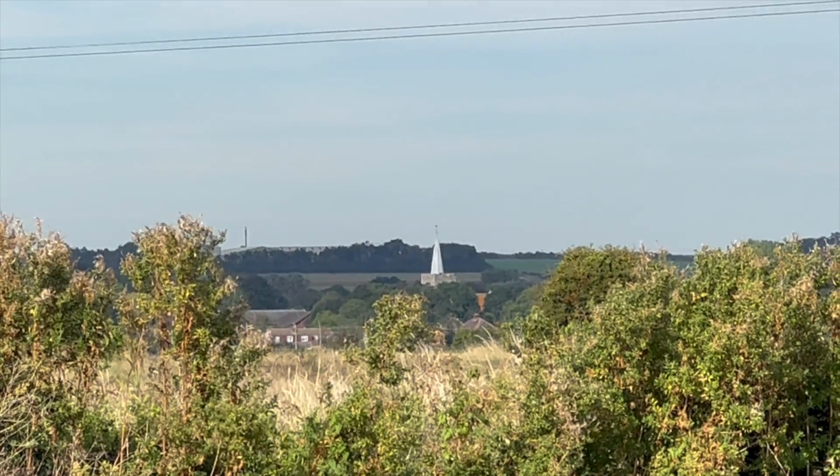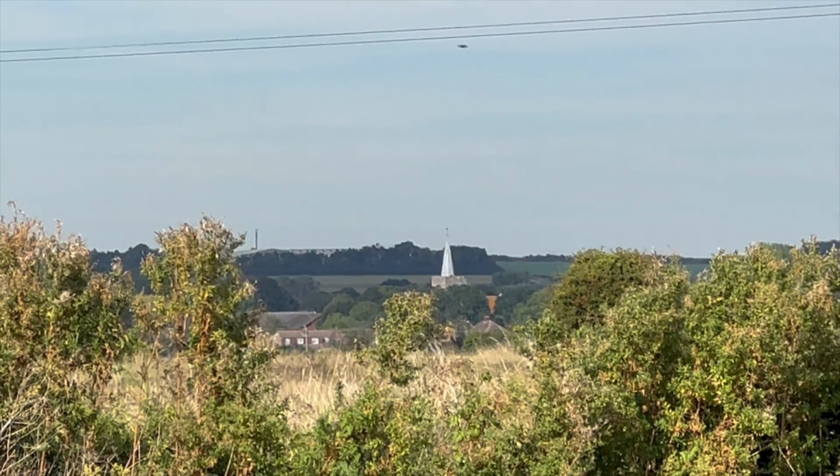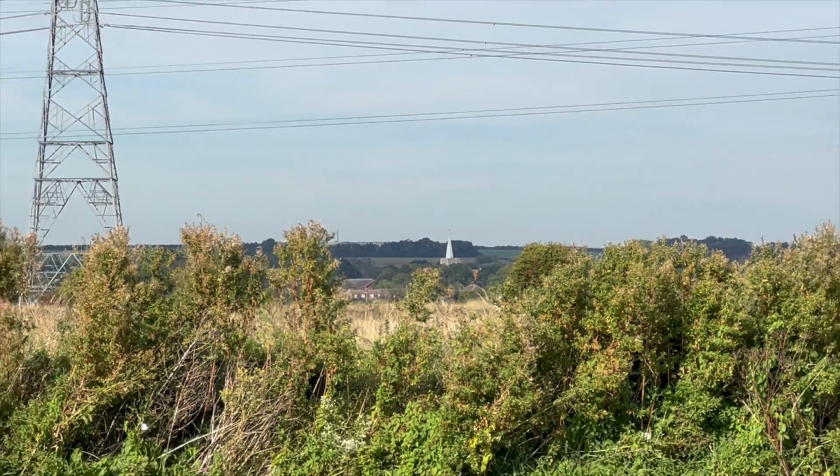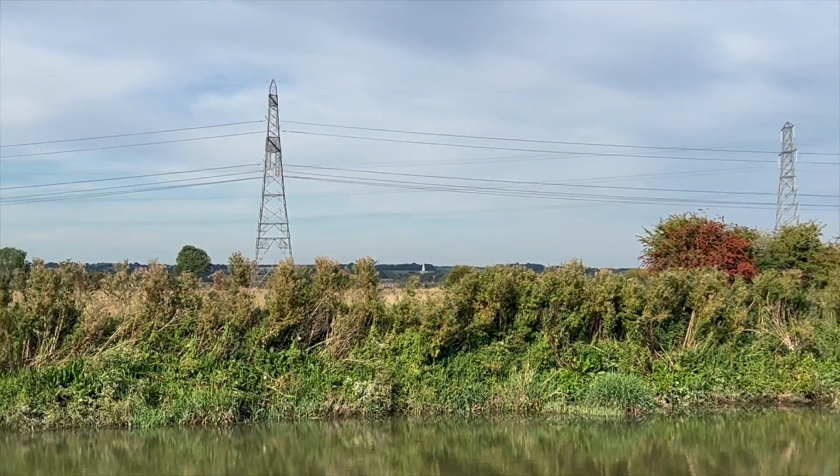Way over there you can see the spire. That's St. Mary's Minster, which is a mother church actually. It's quite important. And there's an old monastery in Minster.